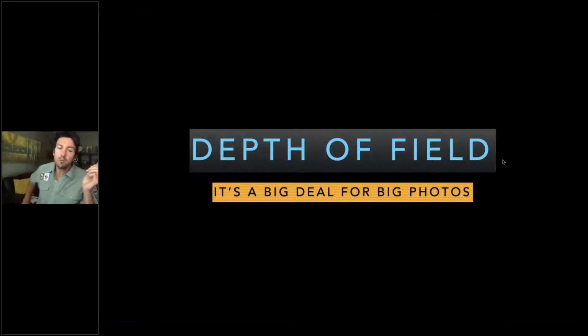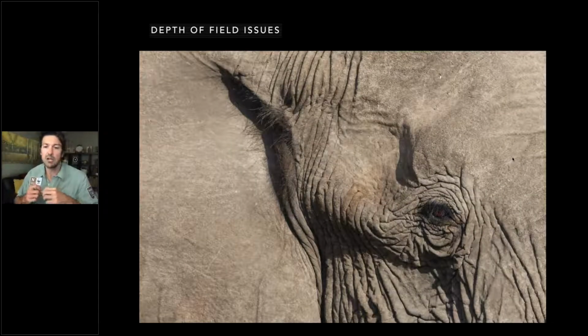Depth of field. This is where we get into some of the challenges. This is a little bit of a troubleshooting topic. Depth of field is a big deal for big photos. And the reason is that when you're photographing, we're going to go back to this shot of the elephant here, we're looking at this elephant from a safari vehicle, 20, 30 feet away, something like that.